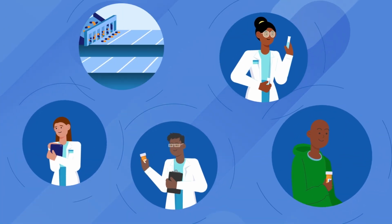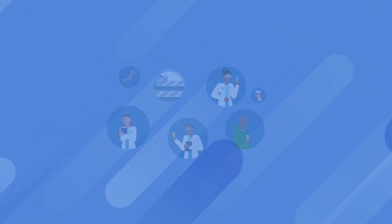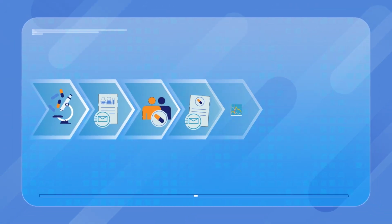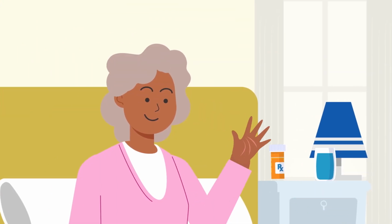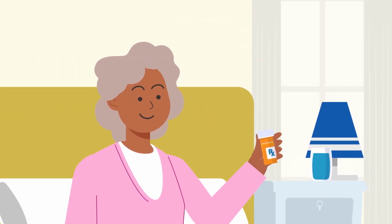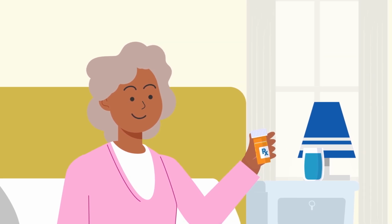The process to develop and then approve a medication can take several years. It's a sign that the FDA is committed to protecting patients. So the next time you pick up that prescription medication, you can trust that it'll do what you need it to do, safely and effectively.